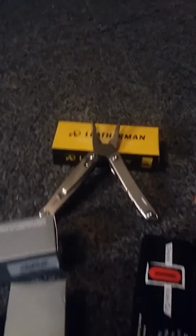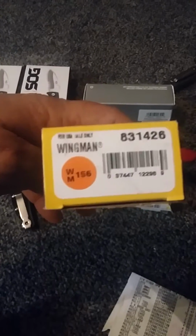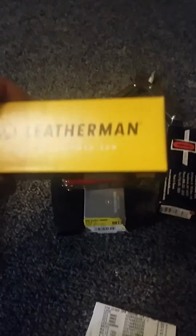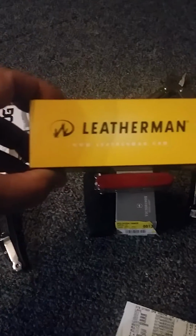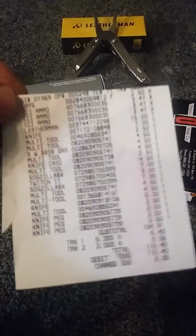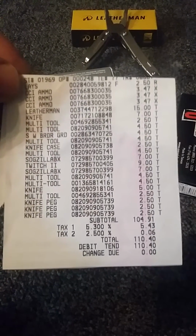Alright, let's see. Next we'll move on to the Leatherman. That is called the Wingman, and there is its barcode. This was probably the most expensive item I purchased today. Like I said, today was definitely a clearance day for shopping. That came in at $15.